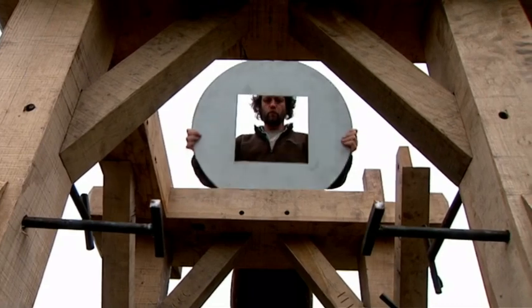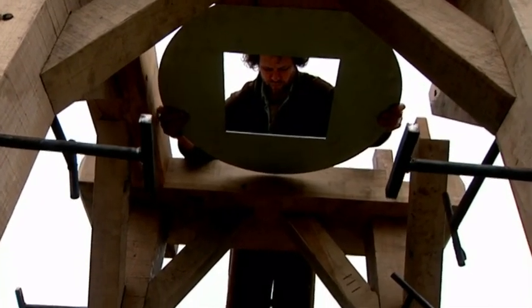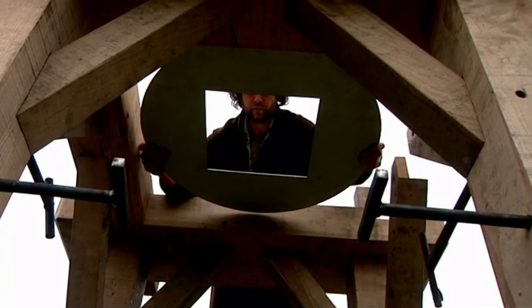The jib arm of the crane will turn on a circular wooden bearing sitting inside the collar at the top of the base. Be careful, then you have 6 mil more.